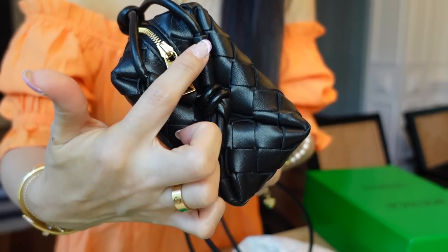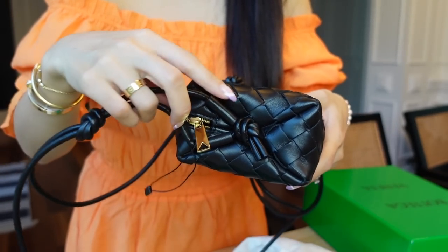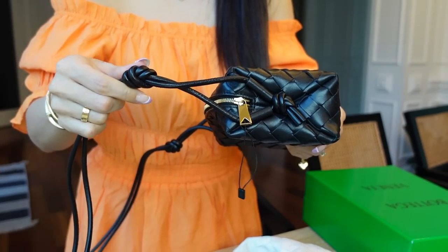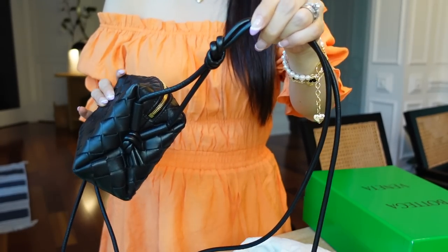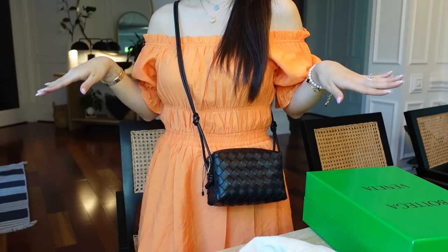And also it's wrapped this area, both sides, and this is just really interesting. Two different straps wrapped right here, which you cannot undo. It's really casual and fresh design. I really, really like this. And also having the gold hardware zipper.